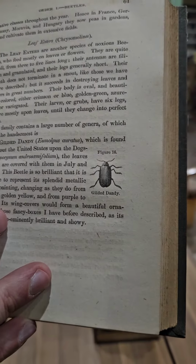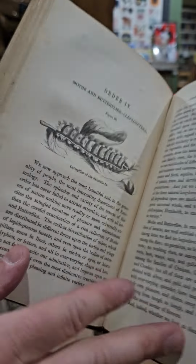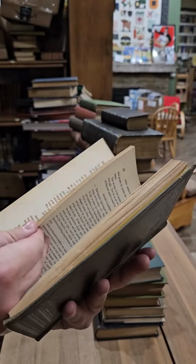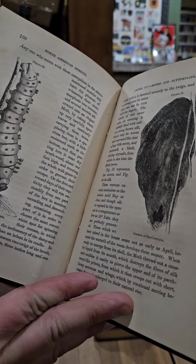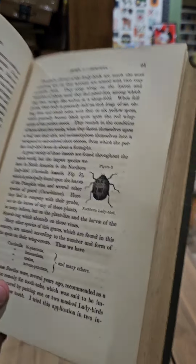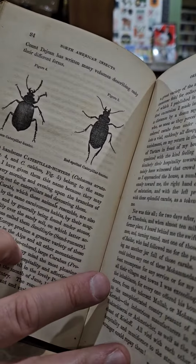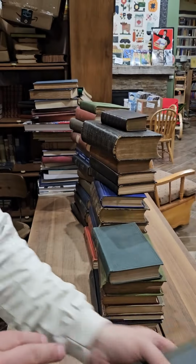There we go. We got the gilded dandy. That one's easy enough to say. Never heard of a gilded dandy before. We got a caterpillar. Got one of those moths. Again, we have a caterpillar and a cocoon. We got the northern ladybird. We got the green caterpillar hunter and the red spotted caterpillar hunter. Pretty cool, and again, a nice little binding on that book.